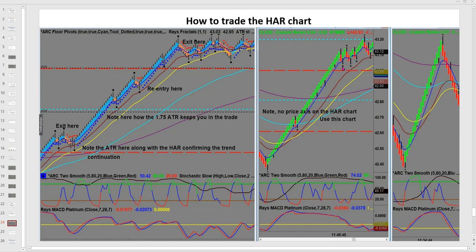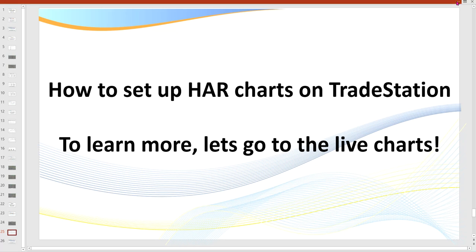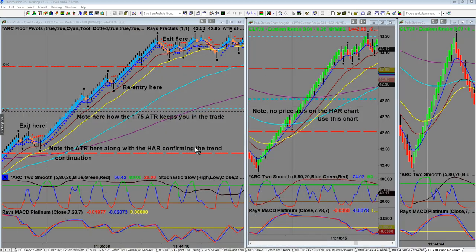So some of these moves, and see these tails, that tail there is that move, and that tail just there is that move just there. So they can be really great as far as trading the Heiken Ashi. So let's go to the live charts and I'll show you some examples. Let me just move this out the way.